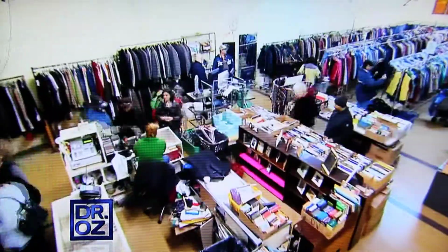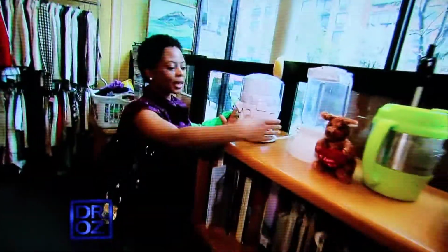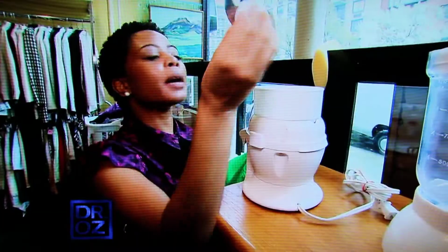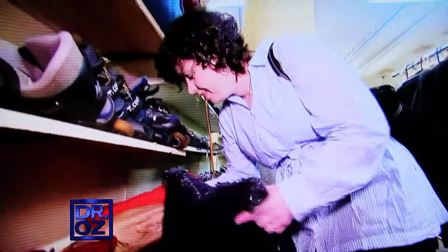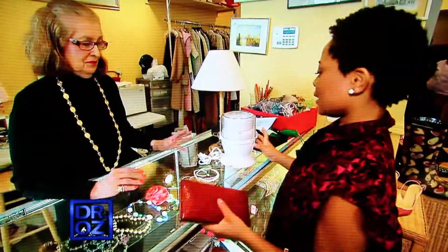Oh, I love it. Oh my God, look at this lamp. It looks like it's in pretty good shape. You know what? I'm gonna get it. This is nice. I could totally use this. Yep, I'm buying it. Ooh, this is perfect for my daughter's room. Our ladies found what they were looking for, but is the bargain worth the risk? Today we're exploring secondhand health hazards.